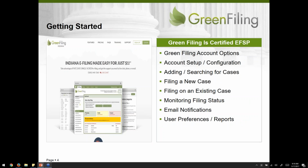So what I'd like to do now is get into actually doing some e-filing demonstrations. So we're going to use Green Filing as our electronic filing service provider. We'll go ahead and set up an e-filing account. We'll configure it so that we can begin filing. And then we're going to do some demonstration filings. We'll do a brand new case filing. We'll do a filing on an existing case. I'll show you how to monitor your filing status both through the email notifications that are generated and through the application itself. And then we'll look at some other features of the system, user preferences, reporting features, things like that.